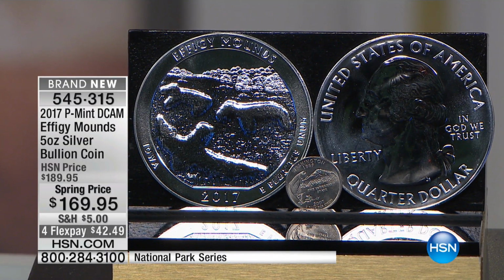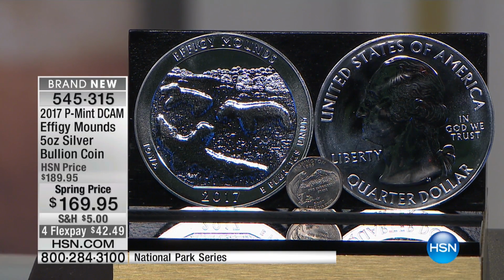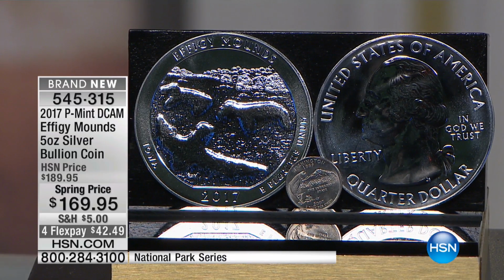Understand what happens. The United States government makes these 5-ounce silver coins. Now, here's the cool thing about this, and this is why they're one of our absolute best sellers. This is for everybody that's been collecting the 5-ounce America the Beautifuls, since we've been doing them for the last several years. This is your chance to get the 2017 now, because I know you bought all the 2016s from us and the 15s and the 14s.